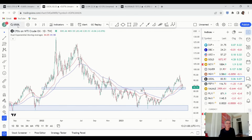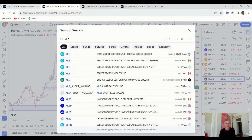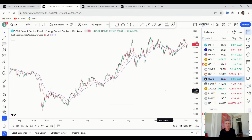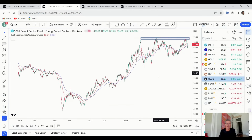It was interesting. I was having a look at the XLE, which is a US-based ETF, energy sector ETF. Let's just compress this up a bit. And you can see when you look across here, there's quite a bit of resistance. So really, we could almost say that's a triple top resistance band, which comes in at around just below 95.